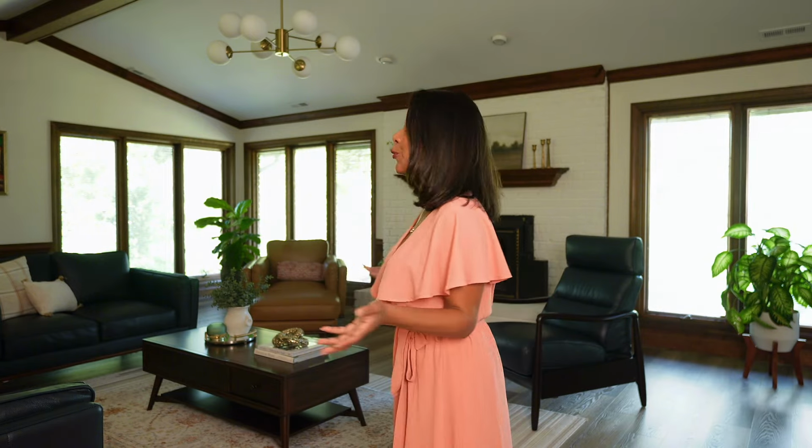Here is my living room. For this space, I wanted it to feel cozy, but I still have that stylish touch, perfect for relaxing or having family and friends over.